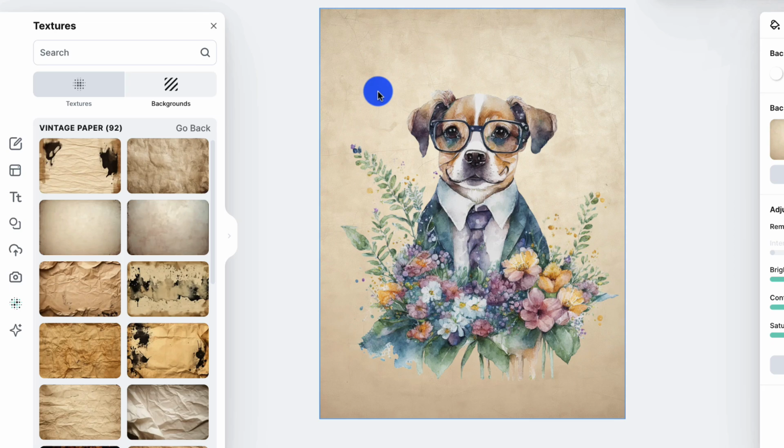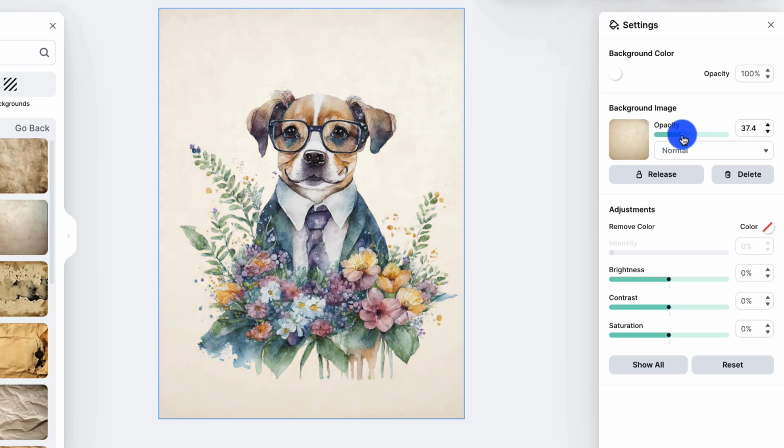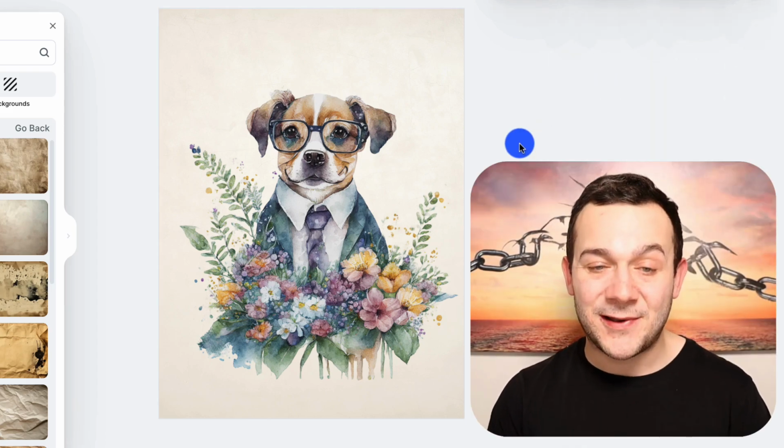So for the moment, it looks a little bit too strong. It's standing out a bit too much. And to counter that, guys, you want to make sure that you click onto that background, and you just want to adjust the opacity. So right now the opacity is at 100. Let's bring it down to somewhere around 35, around that color right there. And this is looking absolutely perfect.